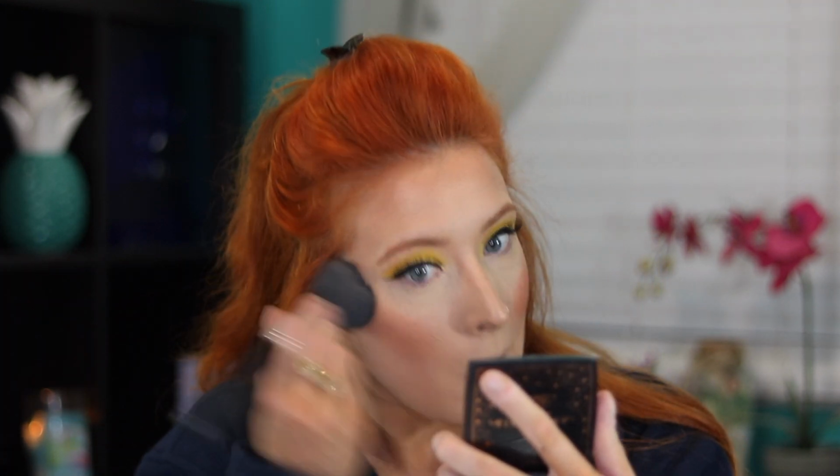I'm using a blush that I think I may have only used once. It's by Note and it's in the shade Desert Rose, and as you can see, like I said, I've only used it once. Totally did not know how pigmented this is, so if you want a pigmented blush, here you go. A little bit goes a long way, but once it's blended out, it looks absolutely stunning.